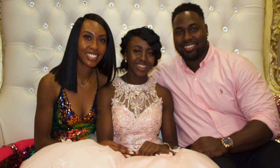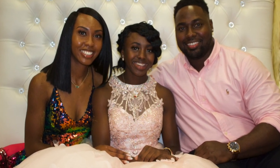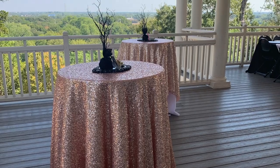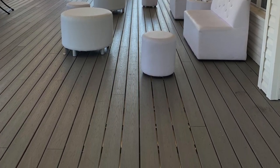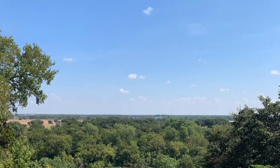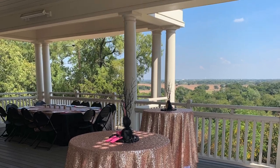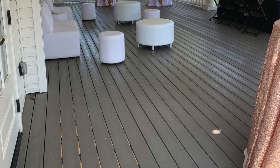So I highly recommend that even if you're on a budget, you set aside for a photographer. We actually had a college student who is in photography and has a photography business on the side, who was our photographer for the night and for the photo shoot, and he did an amazing job. And like I said, these views here were just absolutely stunning. We couldn't have asked for better weather that day. And we had plenty of sunshine and sunlight.